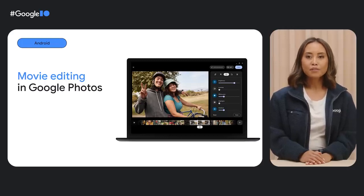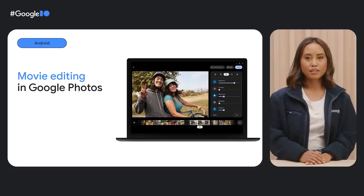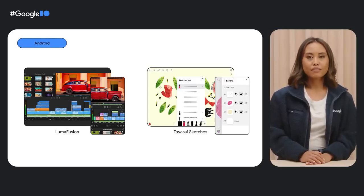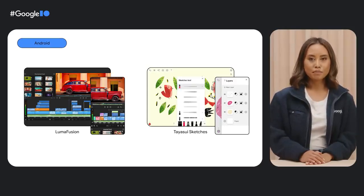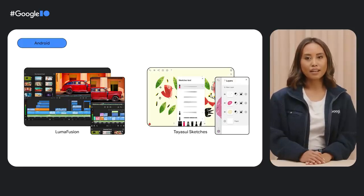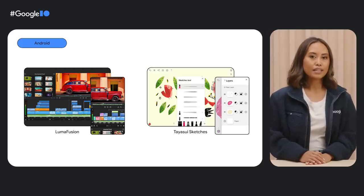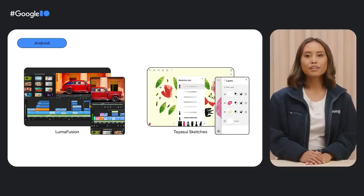Chromebook users can now use Google Photos to create high-quality movies with photos, clips, filters, and more. To serve creatives eager for even more video editing features, the LumaFusion team rebuilt its multi-track video editing app for ChromeOS and Android. And Taya Sui Sketches used Flutter, Google's open source UI software development kit, to roll out a new large screen optimized Android app in just 3 months.